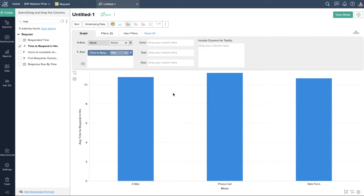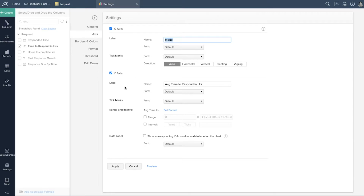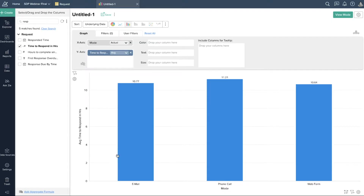So let's add a data label on top of each of these charts. To add a data label, click on the gear icon on the top right, navigate to the axis option, and select data label under the y-axis. You should now see a data label applied on top of each bar chart, making it easier for us to see the difference between each of these modes.